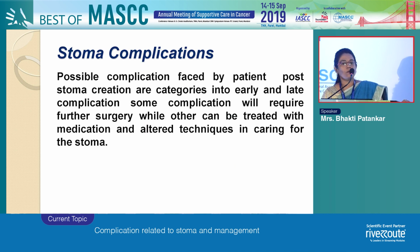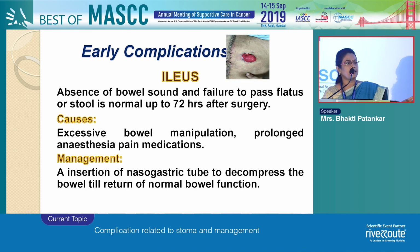Normally stoma complications are divided into early complications and late complications. Early complications can be managed medically, and if they deteriorate, then they have to be managed by surgery. The first early complication is ileus, paralytic ileus. It means the absence of bowel sound.